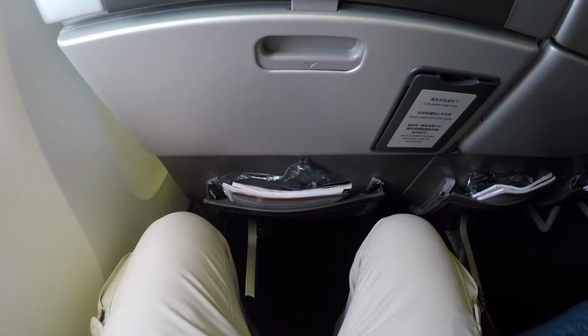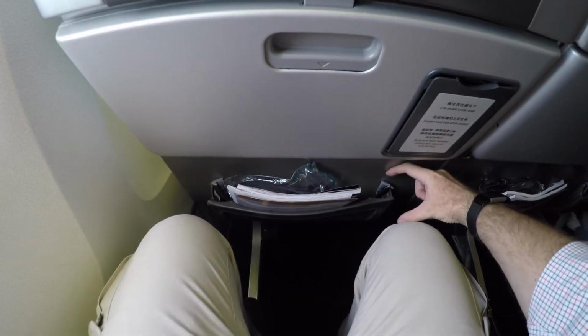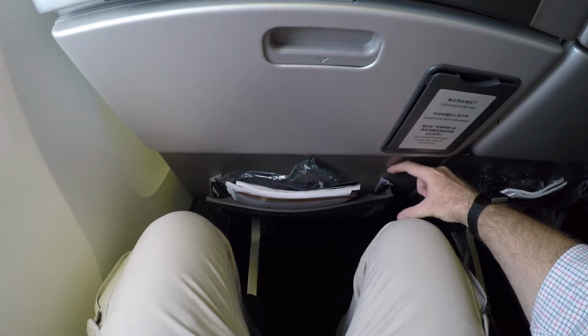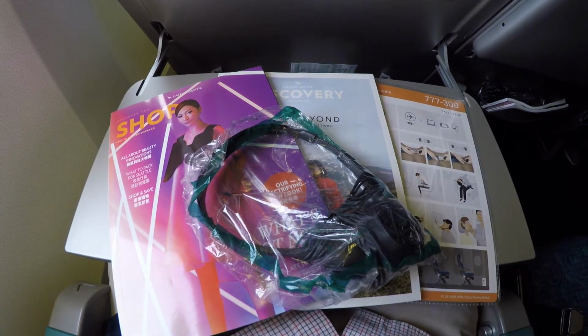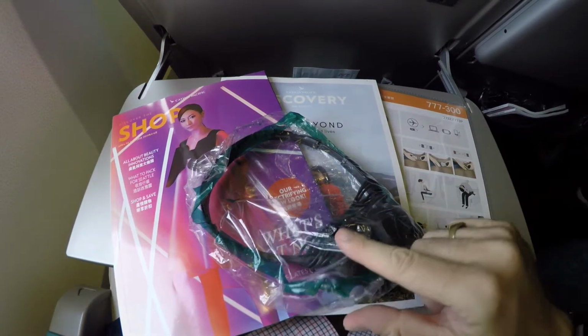So this is the space I have in front of my knees, about 7 centimeters, so about 2.5 inch. So let's have a look now at the content of the seat pocket ahead of me.